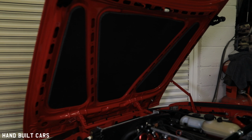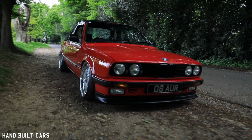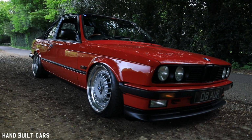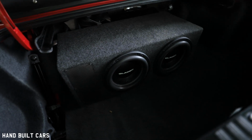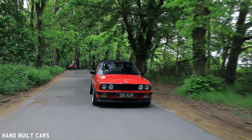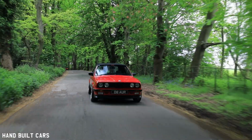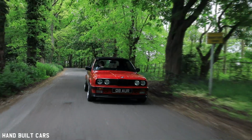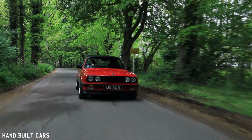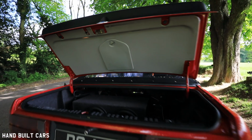If I saw one and it was cheap enough, I'd buy it. I was driving past a car site and I clocked this on a car site, tucked over the back. When I spoke to the owner, it wasn't marked up for sale or anything, but I ended up doing a deal with the guy that day, went back the following day, picked it up and brought it back.